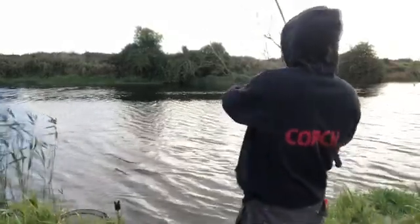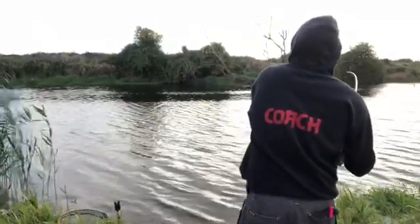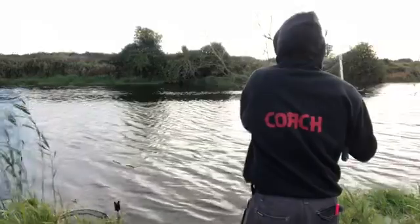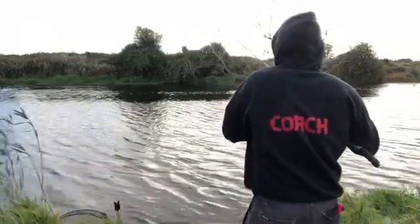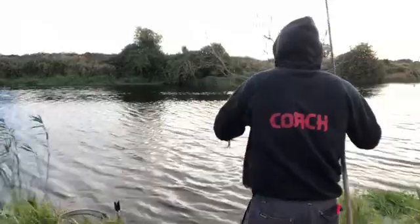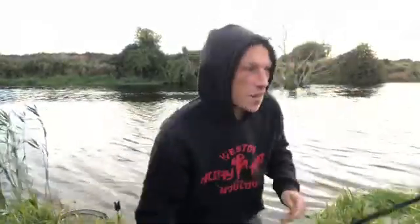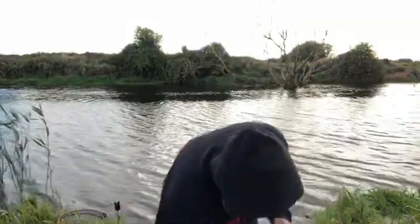There we go, another one. Better fish. It's really weird because he keeps coming to the surface and strike and pop out. Oh, it's a skimmer! I got a skimmer! The first skimmer I've had in ages. I thought that was a weird bite.